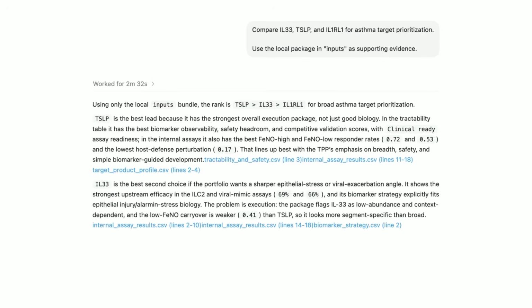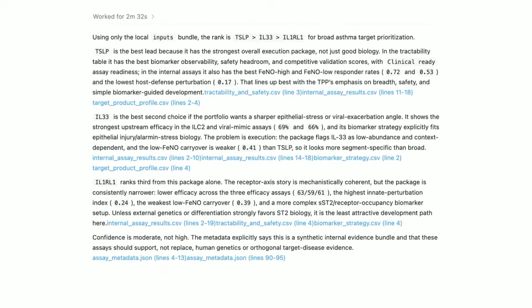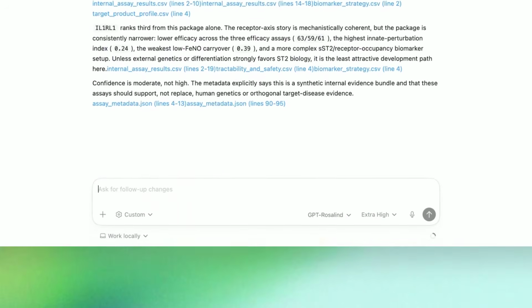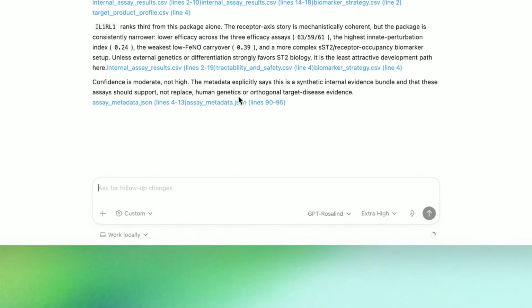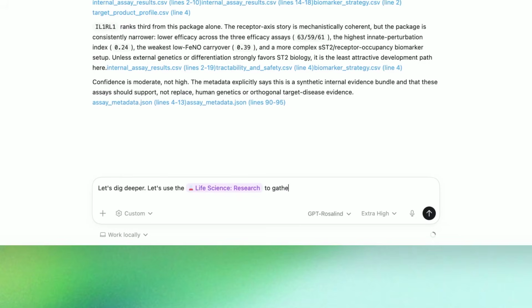It ranks the targets and grounds the recommendation based on the local data files found. But it also implies that there is an opportunity to expand upon additional evidence around human genetics or target disease evidence. The life sciences model can also leverage the life sciences research plugin to pull in additional relevant evidence. The model has been trained on when best to invoke appropriate life sciences skills, as well as how to synthesize the outputs of those skills.